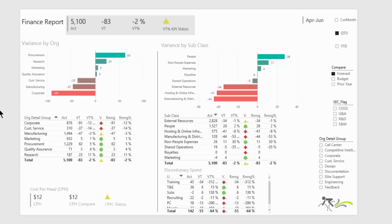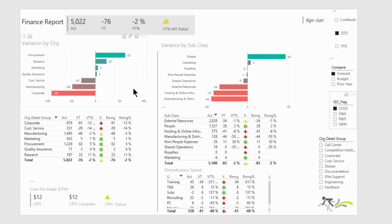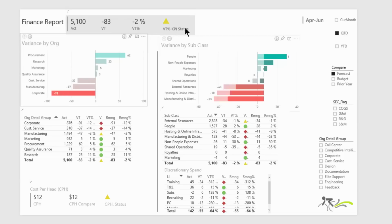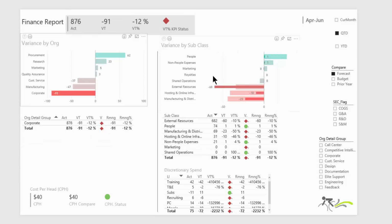But what I love about the report is the built-in interactivity. So certainly there are slicers here, quite like Excel slicers. So I can just filter on cost of goods sold and say, hey, just show me that. Or any of the graphical elements shown here also have interactivity built in. So I'm looking at variance and I can say corporate, and I can just click on that, and the rest of the report is going to filter down just to show corporate. And I can see in corporate, the unfavorability is coming more from external resources.